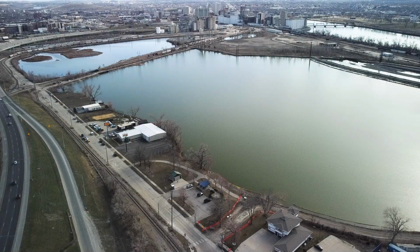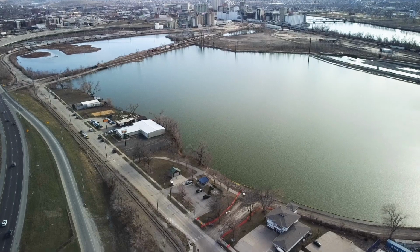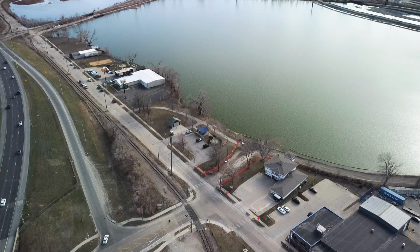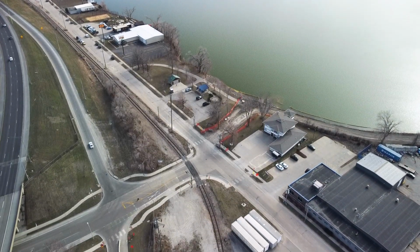The CeMar Trail starts here at Cedar Lake in downtown Cedar Rapids. It travels over 5.5 miles through northeast Cedar Rapids, under First Avenue, and will soon connect all the way to the Grant Wood Trail in downtown Marion.